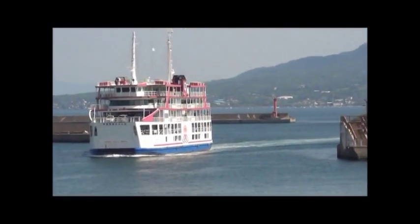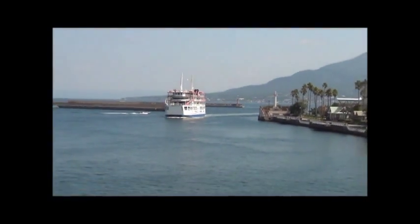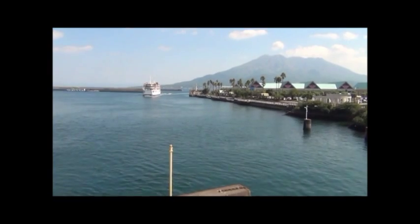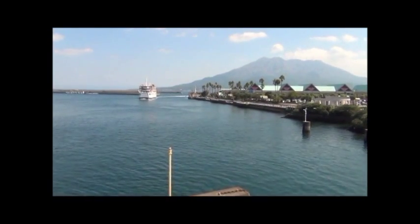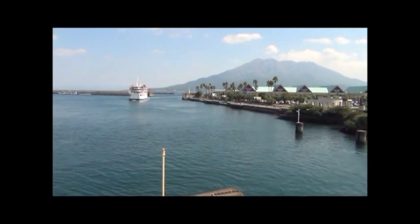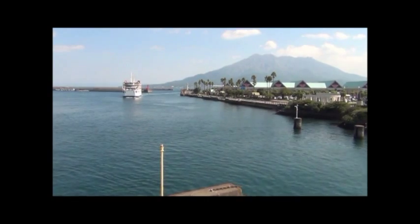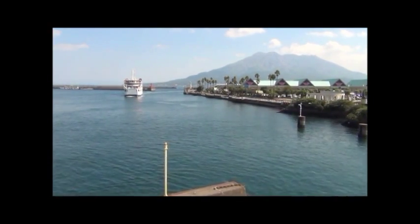Here incoming ferry boat. This is the ferry terminal. It takes about 15 minutes to move between this mainland and the port on Sakurajima Island. Very much frequent schedule, service every 15 minutes at this time of the day.